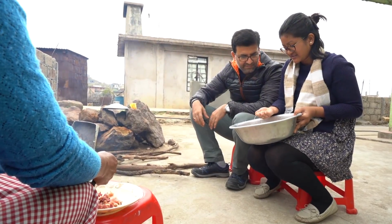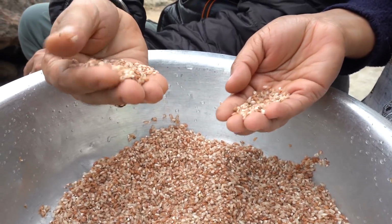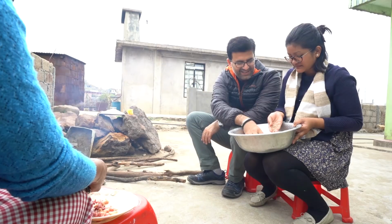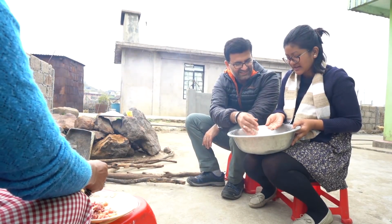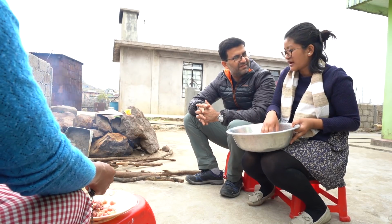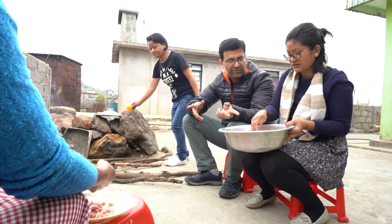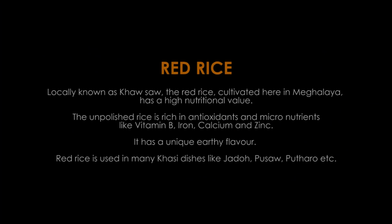So for jado, to add more to the taste, we use this. This is red rice. Yes, this is red rice. So with this rice, we're going to cook jado. You know, this is again a health food. It's a super food these days. And this is very healthy. The rice is very healthy. So, to add more to the color, this red rice is better. So we are cooking jado with red rice. Yes, we're cooking jado with red rice.